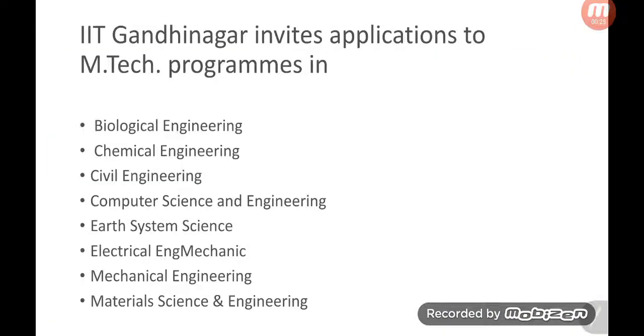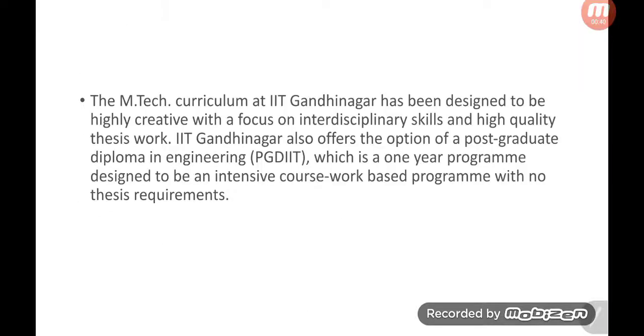IIT Gandhinagar invites applications to mtech programs in different departments like biological engineering, chemical, civil, computer science and engineering, earth system science, electrical engineering, mechanical engineering, material science and engineering. The mtech curriculum at Gandhinagar mainly focuses on high quality thesis work.